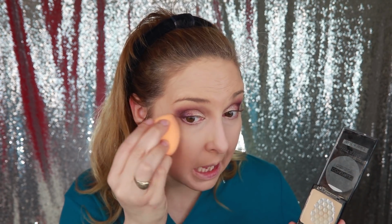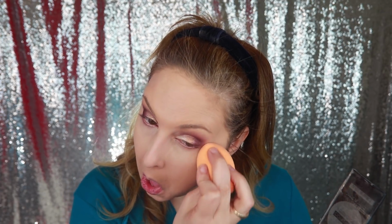And so if I can get it on there, because I don't have much in my pan, and then I just kind of come in here. I mean, you can see that. Did you see how that just set right there? This is a full coverage. I mean, this stuff works. This stuff is great. See, that just disappeared. You don't see my little spot there at all. And I'm just doing this with my damp sponge.